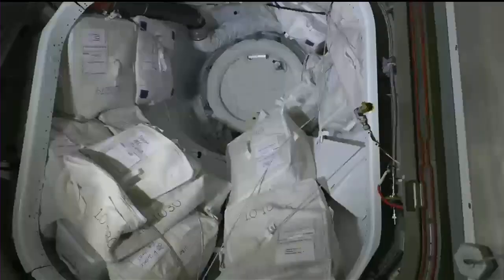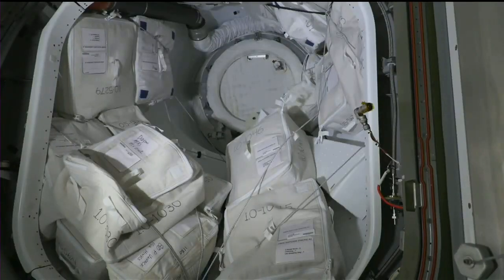With the earlier docking time, we also expect the hatch to open just as early, around the 8 p.m. time frame, Central Time. It takes about 2 hours to get everything pressurized and checked out before we open the hatches between Dragon and the station.